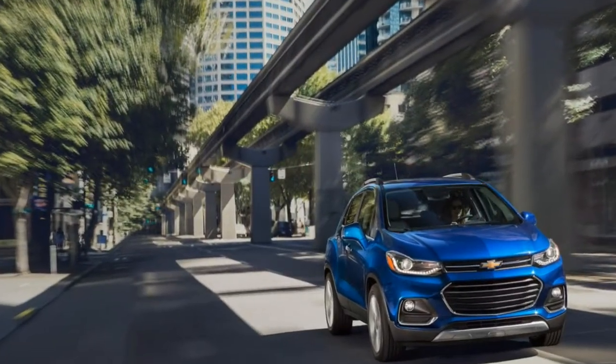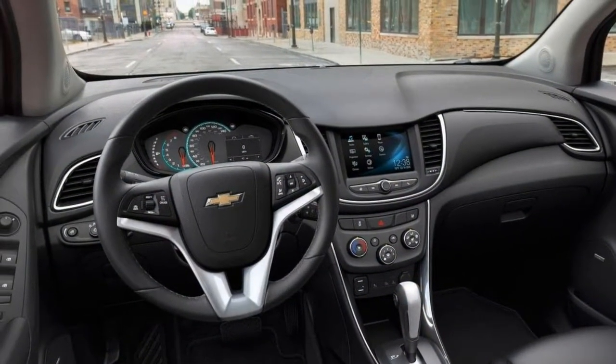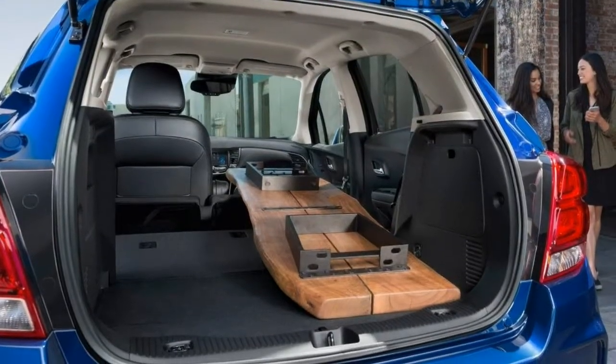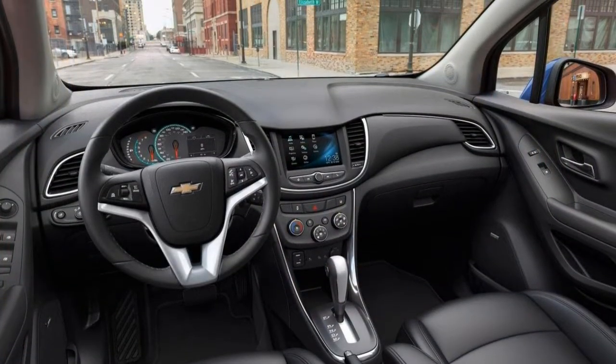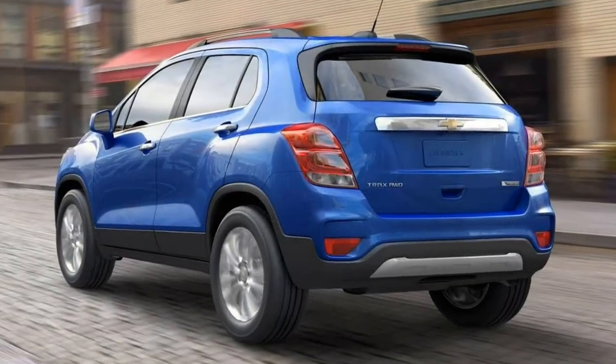The Sun and Sound package consists of a 7-speaker Bose audio system and a sunroof. The LT Convenience package adds keyless entry and ignition, a 6-way power driver's seat, a leather-wrapped steering wheel and cloth, leatherette, premium vinyl upholstery. The Driver Confidence package includes blind spot monitoring, rear cross-traffic alert and rear parking sensors.